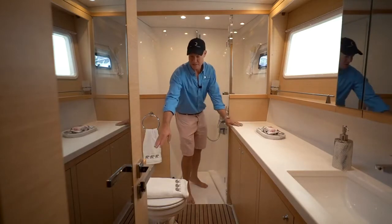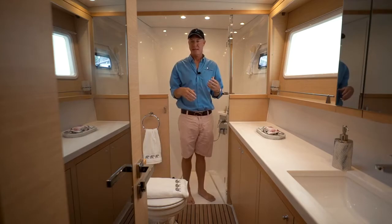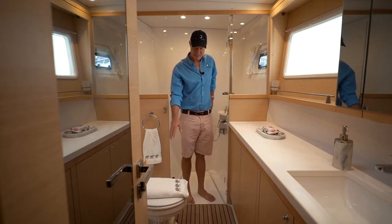You can't see, there's a small AC vent here. So if you take a shower in here and it gets hot, you've got a lot of moisture, that small AC vent circulates enough air here for it to pull the moisture out of this head and shower area very, very quickly. You've got manual flush heads.